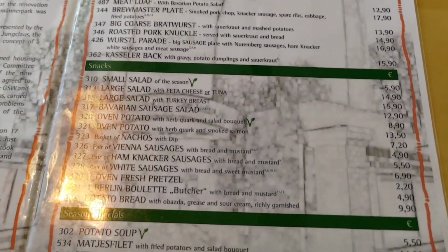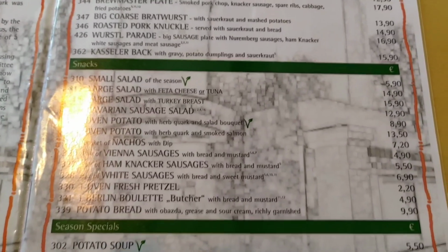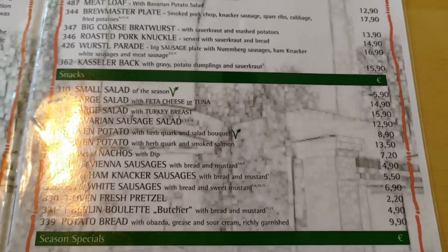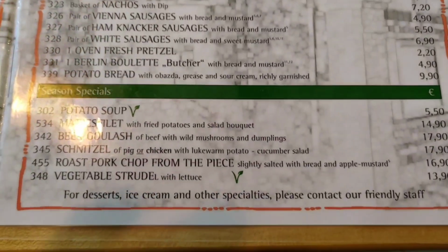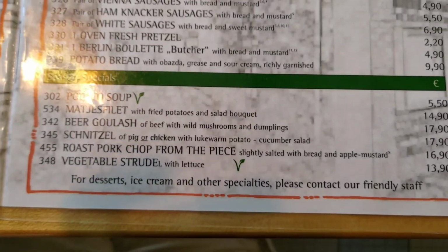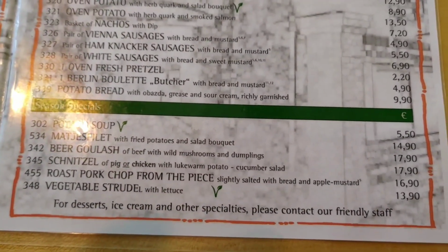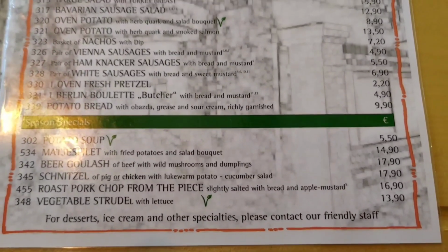But yeah, a few different salads and things down here, Vienna sausages and stuff like this. A pretzel, we are going to have a pretzel because I love my pretzels. And a few soups and things. Kartoffelsuppe, which is one of my favourites in Germany, the potato soup. You've got schnitzel, of course, classic schnitzel for 18 euros. A vegetable strudel as well.